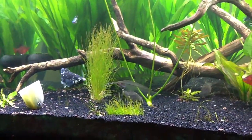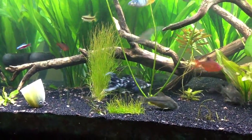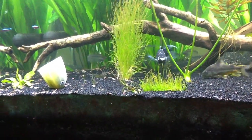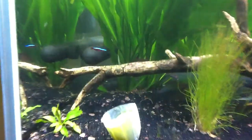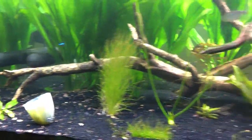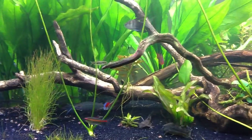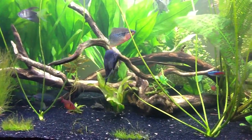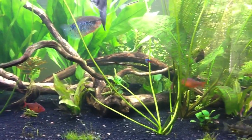But because everybody's actively looking for food, you see the shrimps come out a lot. There's one there on the bottom left, still cucumber. They're eating a lot of that, and it's just a good idea of what's going on. Everything's doing pretty well.